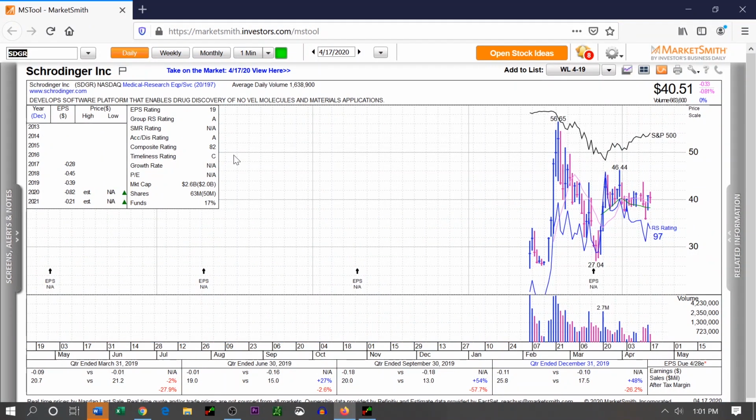Next up on the list, we have SDGR, which is a really cool sounding recent IPO. What they do is develop software that helps enable drug discovery. So you can see that in an environment like this, more and more institutions would be looking to invest in companies just like this. Overall, it's got great sales growth, but once again, it's not profitable at this time. That EPS rating is a 19, group RS is an A, accumulation distribution is an A. That's a key fact right here. And that overall composite rating is an 82.